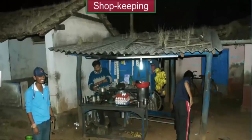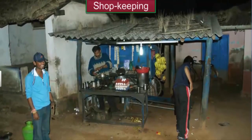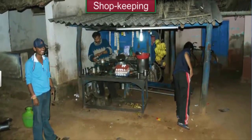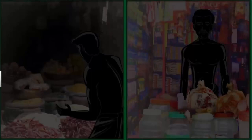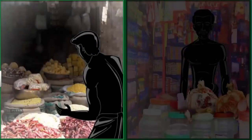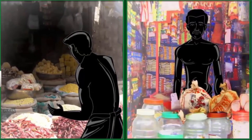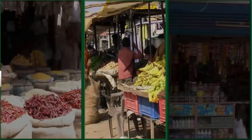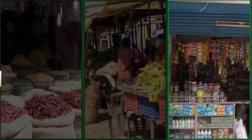The moment you get down at Palampur bus stop, you will see small eatery shops and tea stalls set up by people in open spaces outside their houses. Further into the village, you will find some shopkeepers who buy goods from wholesalers in Shahpur and sell them in Palampur. You can get all things of daily use like groceries, fruits and vegetables, toiletries, and stationery items in the shops at Palampur.